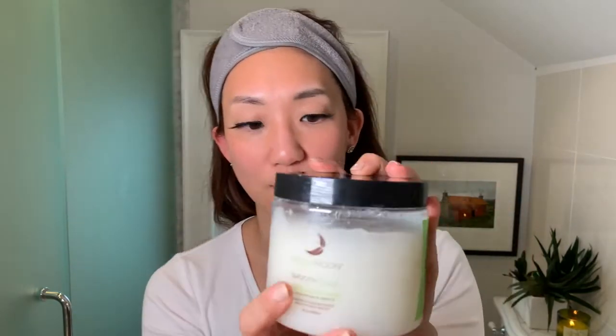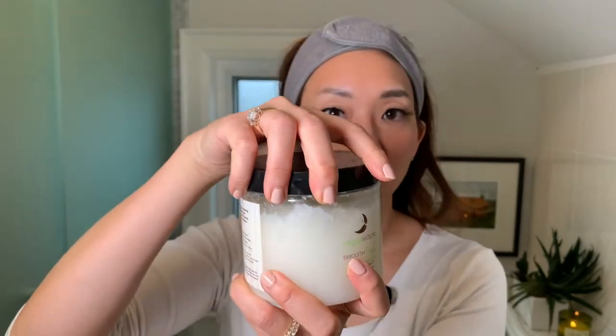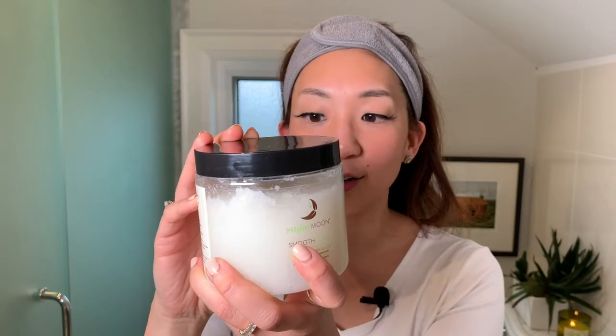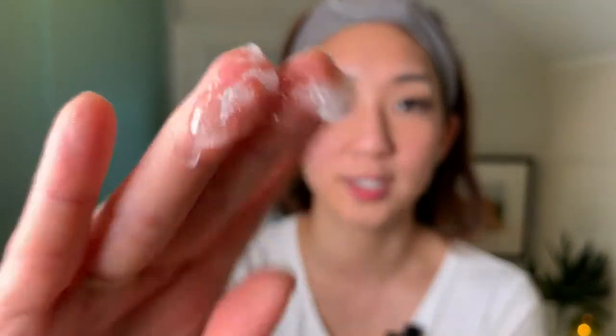This is a scrub that they make in-house, and they use really great quality ingredients. It contains sugar, but also safflower seed oil, coconut oil, shea butter, vitamin E, and green tea. So there's no shortage of moisturizing components. It is a really great product because, again, it has that stickiness factor, so it just adheres to your body, and as you are scrubbing it in the shower, it is very luxurious.